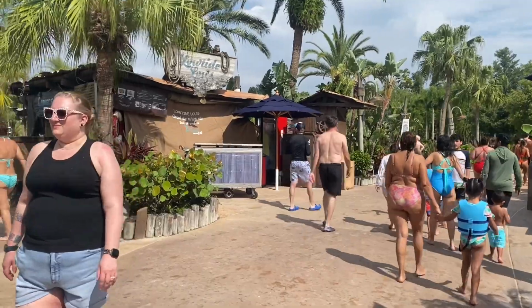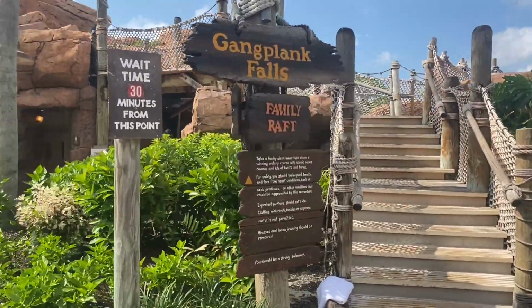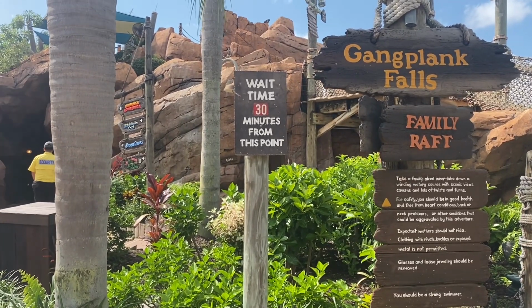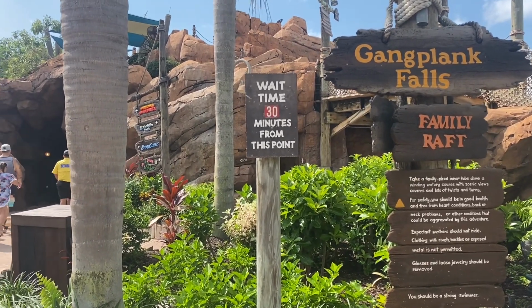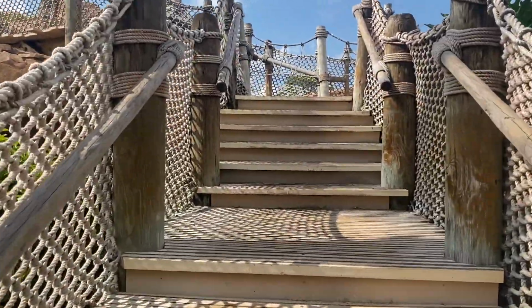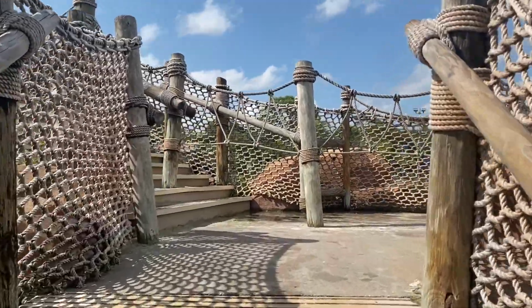So guys, now this is Gangplank Falls. Now if I remember correctly, Gangplank Falls is a family raft one. Probably that Mickey raft is part of it. Let's head up this way. Here's why. I think I'm gonna get a great view of the wave pool from up here. You continue to just get great views of the park.